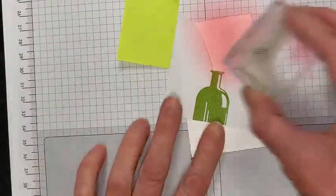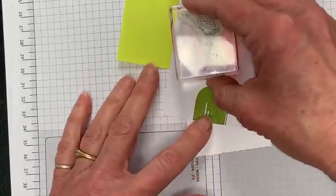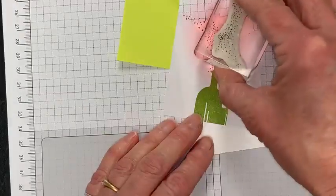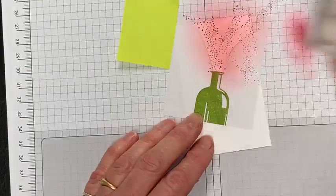So I'm going to stamp right into my Berry Burst, and I'm going to have it shoot out like so.